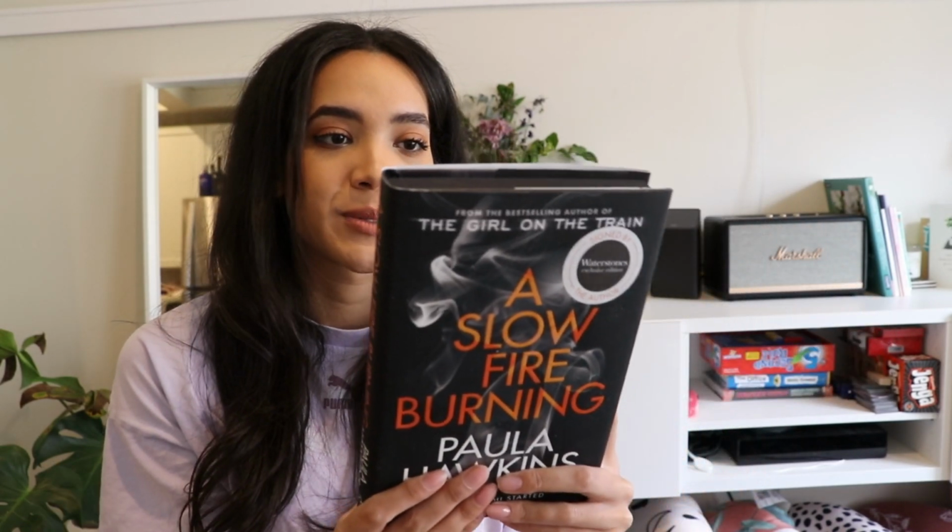Then we have one more mystery thriller, and that is Slow Fire Burning by Paula Hawkins. She also wrote The Girl on the Train, which I did read back in the day, and I really enjoyed that one. To be honest, this mystery thriller was very non-memorable for me as well, because I'm having a hard time even now remembering what this was about, which is a bummer because this is a really nice Waterstones special edition, and it has some really cool black sprayed edges.